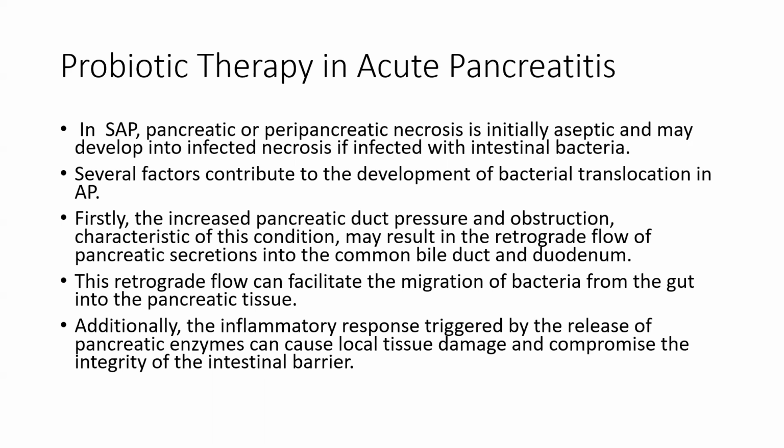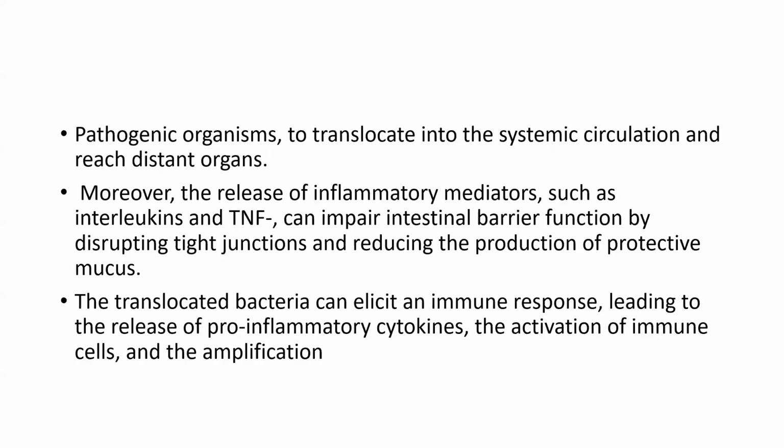Additionally, the inflammatory response triggered by the release of pancreatic enzymes can cause local tissue damage and compromise the integrity of the intestinal barrier, allowing pathogenic bacteria to translocate into systemic circulation and reach distant organs. Moreover, the release of inflammatory mediators such as interleukin and TNF alpha can impair intestinal barrier function by disrupting tight junctions and reducing the production of protective mucus. The translocated bacteria can elicit an immune response, leading to the release of pro-inflammatory cytokines and the activation of immune cells and amplification.